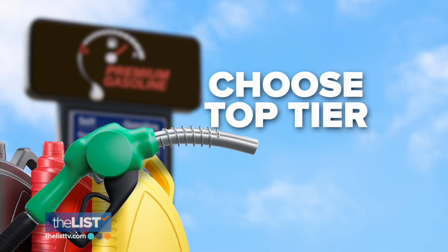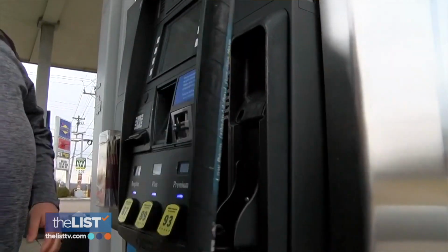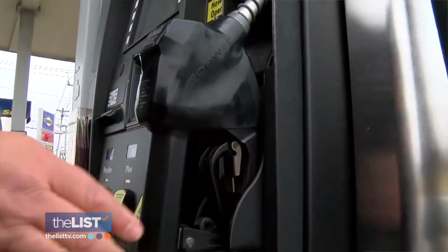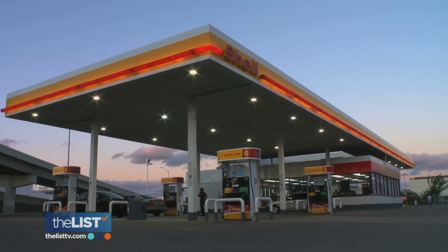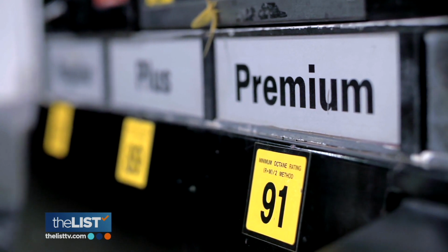And last but not least, choose top tier. The top tier manufacturers are going to put in detergents and other cleansers to help your engine stay clean and to run more efficiently. And Mike says that means sticking with the name brands if you can, but also avoiding premium gas unless absolutely required.